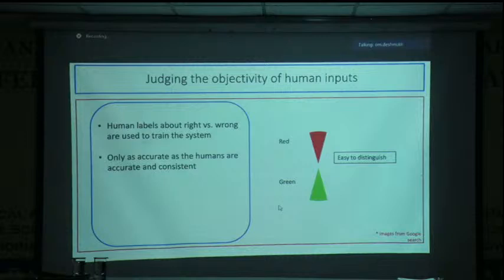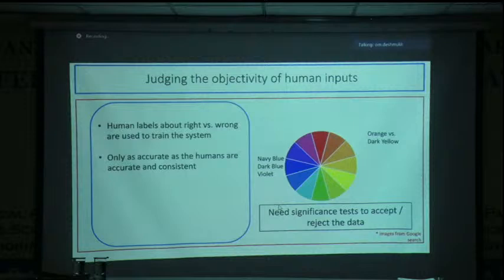But in the real world, you will have very complex kinds of problems, which is what I'm showing you here, where the humans will be asked to label, let us say, what is a navy blue color versus what's a dark blue color, or what's dark yellow, light yellow versus orange yellow, and so on. And as you bring in these kinds of subjectivities or nuances in creating the data that will be used for training the machines, the human labels themselves will be quite subjective. And so in some sense, the ceiling for machine performance will be the consistency or the accuracy that you have across humans.